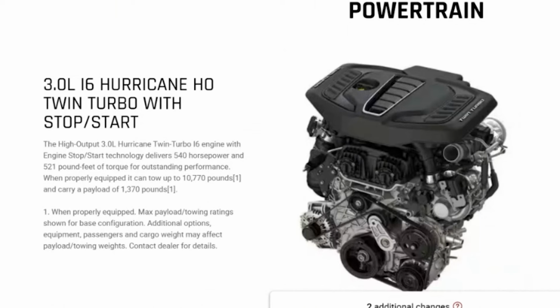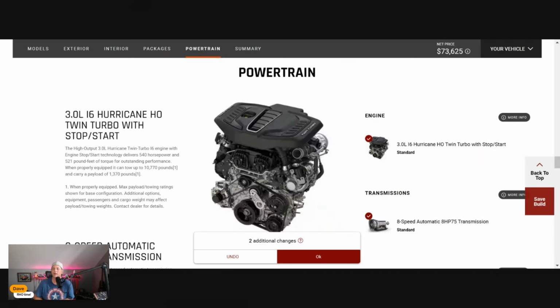So here is the 3-liter I6 Hurricane high output twin turbo with start-stop technology. The high output Hurricane engine makes 540 horsepower and 521 foot-pounds of torque. Now, straight sixes, I've driven this engine in the Grand Wagoneer, and I will say these little things will get up and go. It's no slouch. It's no 702 horsepower like the previous version was, but it's still no slouch.